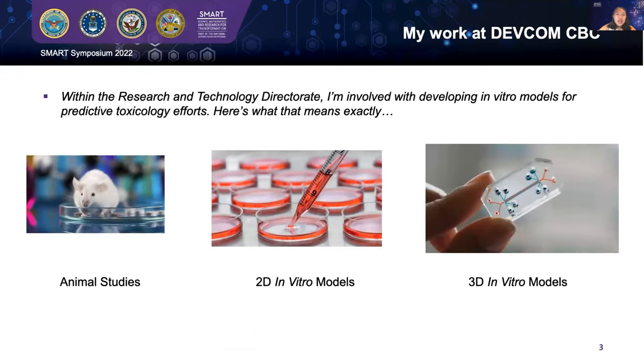Okay, here we go. So within my branch, I personally have been focusing on doing a lot of work regarding developing in vitro models for toxicology. Now, there are a lot of words there that some of you without a biological background might not understand. So I'd just like to give a little bit of background.